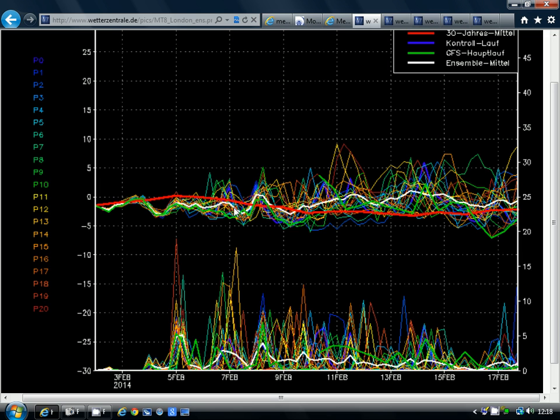We're probably going to stick around the average, but there's still that trend once we get through to around the 11th, 12th of February to start to pick up the temperature ensembles, lift them up a little bit, so probably turning a bit milder through the second week of the month. Actually, the suggestion is that once we get towards Valentine's Day, around the 14th, 15th, it could turn very mild for a time, well above the red line.